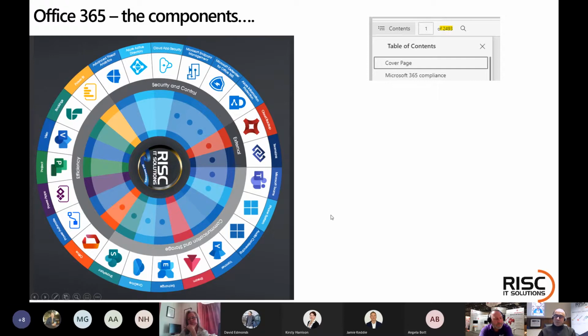What we try to do in these sessions is condense it down into an hour slot. So we try and cover pretty much 80% of the stuff that will be useful in about 20% of the time. And this little screenshot here just emphasizes the problem. This morning I went into the Microsoft documentation site and pulled off a PDF of the Microsoft 365 compliance documentation. And there you go, 2,493 pages.